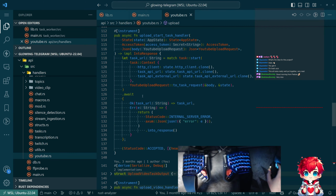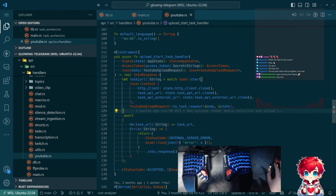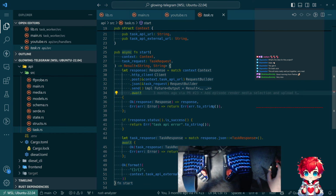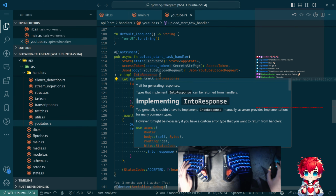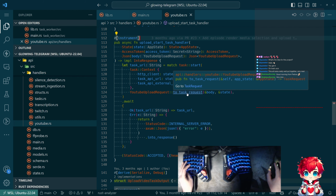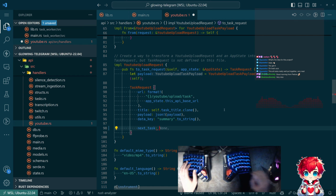But up here, upload start task handler is responsible for calling task start, which is this helper function that makes an HTTP request to the task API endpoint. And I think we changed task request to also take a next task. Good. So I think fundamentally what I need to do here is, okay, so I have this to task request function that, oh, here we go. To do, this should be a task template for the next task. Okay. Figure out how this should work.